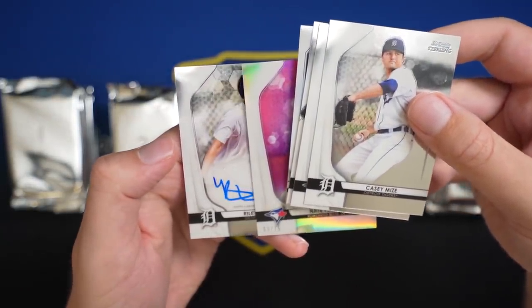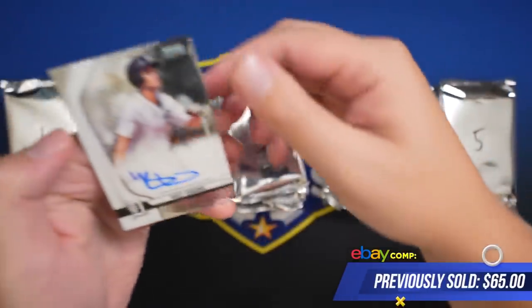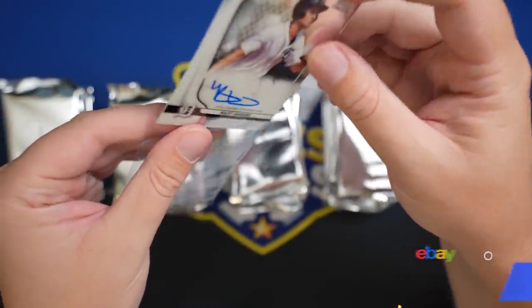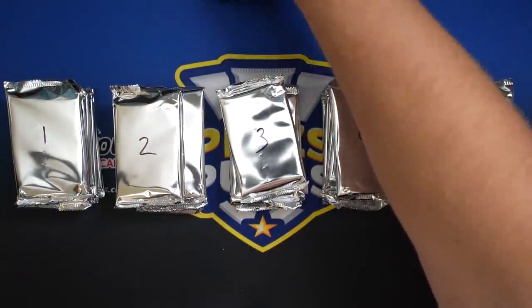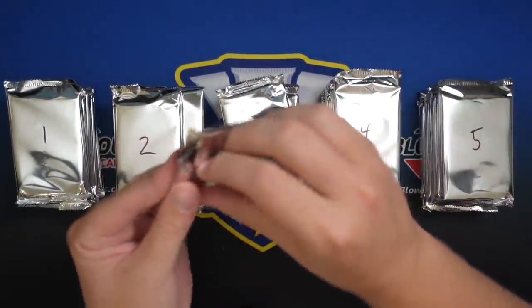And your auto, Riley Green. How's Riley? Stud. Big time stud. So far, I would say that this spot is winning the break. Riley Green, off to an incredible start in spring training, had a really good camp with the big league team, and he's gonna be a stud. All right, okay. This is Joe Rosen.